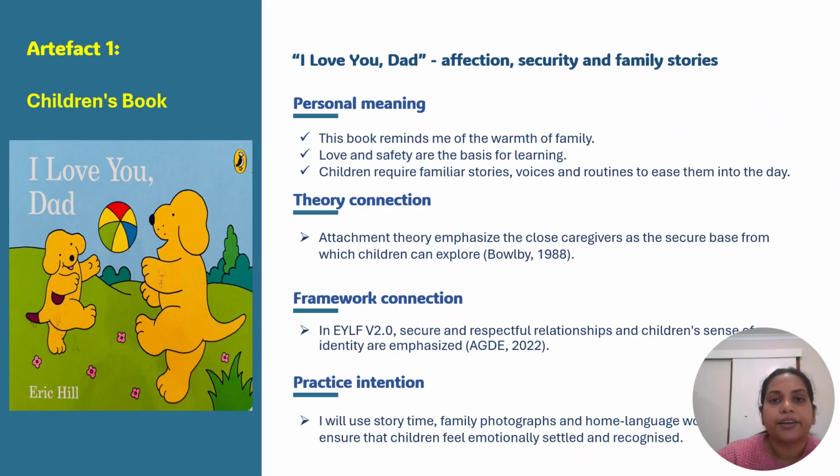The first artifact I'm going to share with you is a children's book called I Love You Dad. I decided to select this book because it reminds me that learning begins with emotional security. Children can only fully participate if they feel secure, wanted, and understood. Bowlby explained the positive aspect of secure relationships, as it allows children to have the confidence to explore.